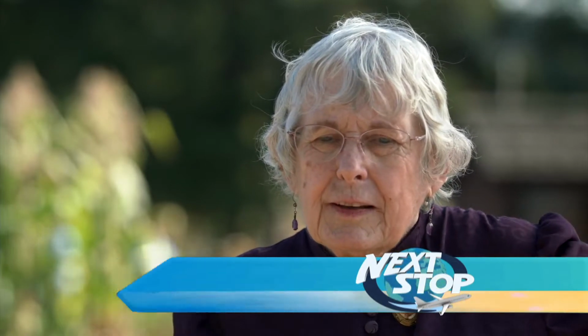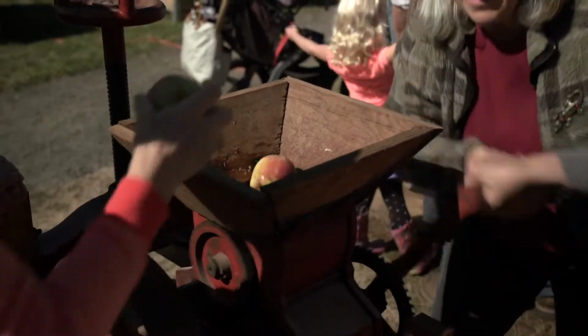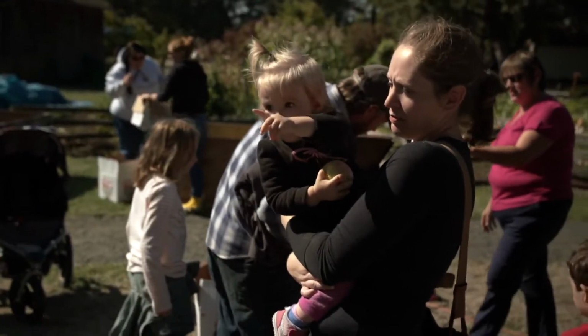It started actually with some of the early members of the Home Orchard Society getting together and making cider and selling it. And the main part of the event is that anybody can bring in apples and make their own cider.